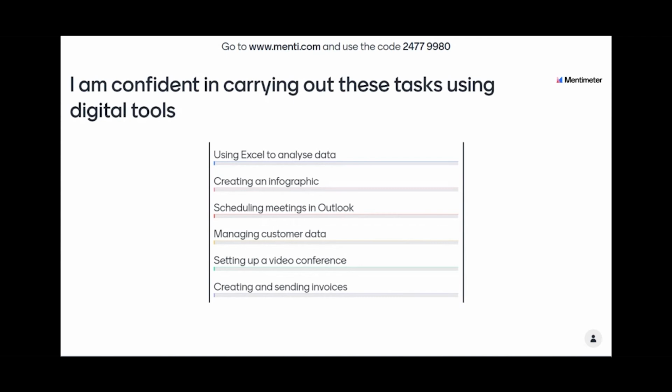Okay, so let me see if we've any results yet. Is everybody getting on to that Menti okay? Okay, so one person has answered. Right, okay, good. Okay, so another one.